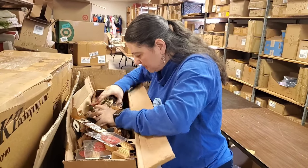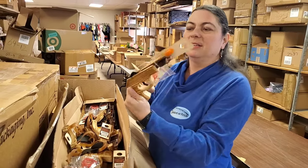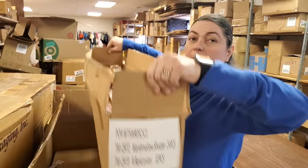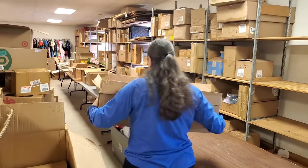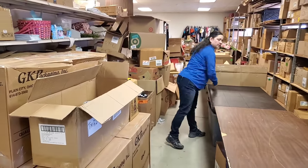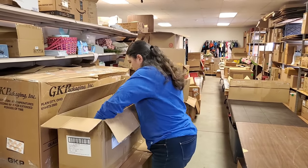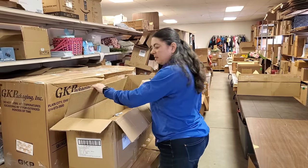So rubber little pistols and slingshots are all in this box. Isn't that awesome? We will make these available on Hooked on Pickin', right? Yeah, sure. Yeah, there should be enough. I think it comes with like 144 pieces. It's a little bit more expensive. It was like $500 for the stand and all the product with it. So the stand comes to be like $80, which isn't horrible.